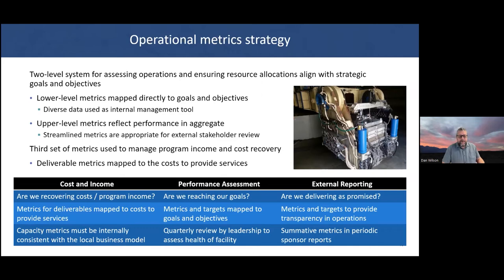Then we have upper level metrics that are more aggregate performance parameters. Those are streamlined and they give us a higher level look into the facility and they're more appropriate for external stakeholder review. Those are in our assessing operations and metrics.